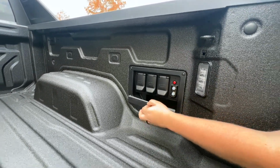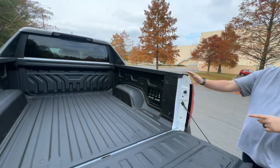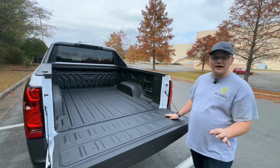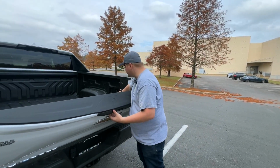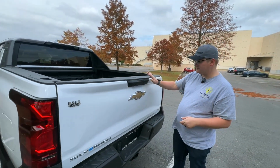Yep. So this being the work truck, you do not get the mid-gate that the RST did. But you do get the nice bed liner. You do get a bed liner, and I think it is optional. I think it is extra. We'll have to look at the window sticker to double check that. You also have these LED lights back here. I'm not sure how you turn them on, but they are here. Sure, there's a setting, we'll have to figure it out.